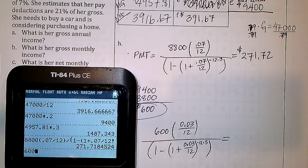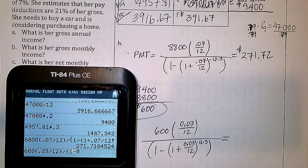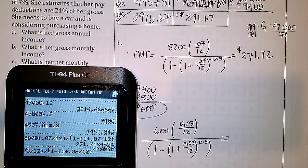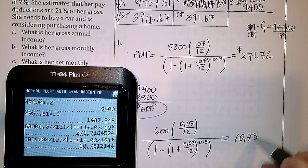600 (0.03 divided by 12) all divided by (1 minus (1 plus 0.03 divided by 12) to the negative 12 times 5). The car payment would be $10.78 a month.